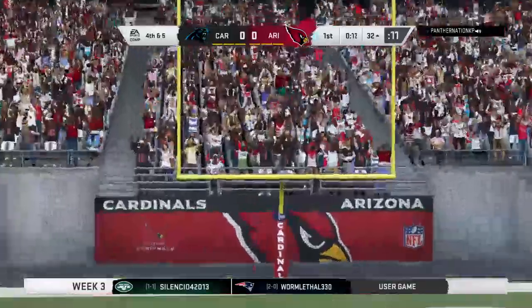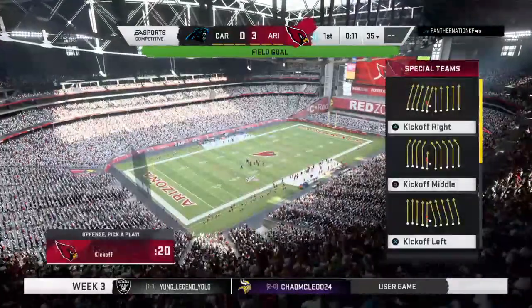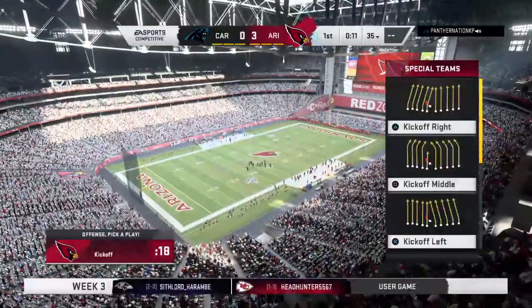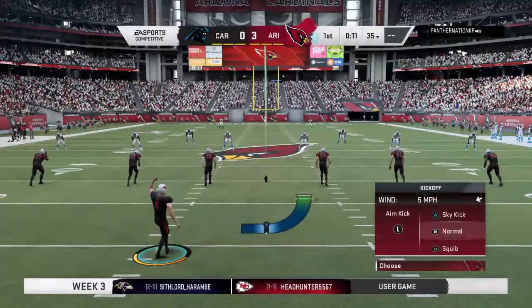And this one looks good. It is good. Right down the pipe. And the Cardinals have the first points. It's 3-0. They were probably hoping to get him a little bit closer for a shorter field goal, but he was able to get it done from deep.